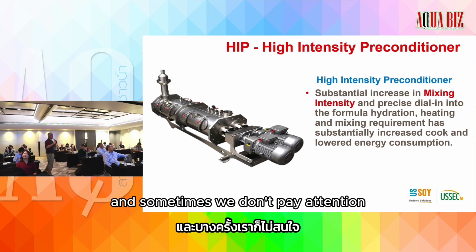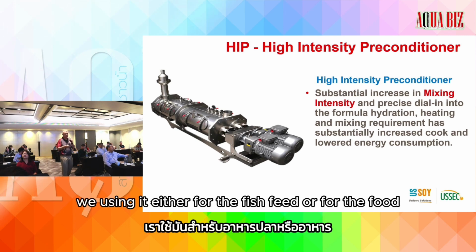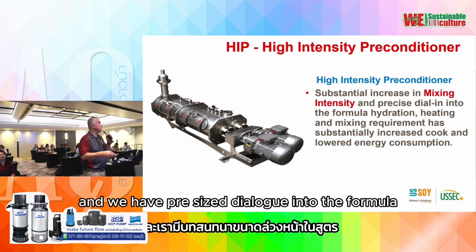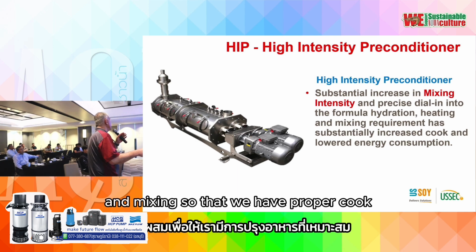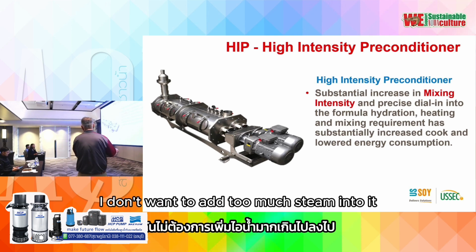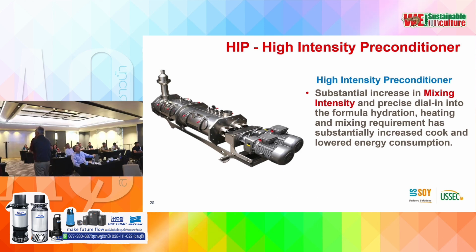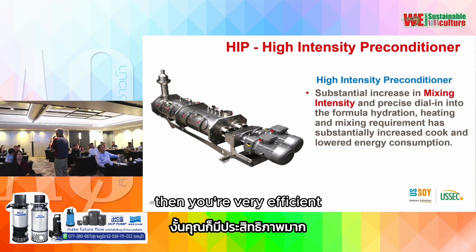You need to talk with the manufacturers, ask them how much energy it will take my extruder or my preconditioner to do that. Sometimes we don't pay attention, because we want to make sure that our formula, either for fish feed or for food, has efficient mixing and, of course, intensity. We need precise dialing-in of the formula for hydration, heating, and mixing so that we can properly cook and lower energy consumption. Our goal here is to lower the energy consumption. I don't want to add too much steam and waste all the steam here, and not get proper cook.